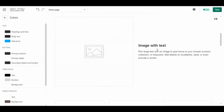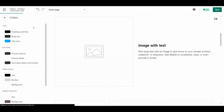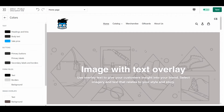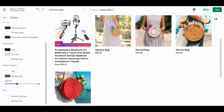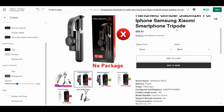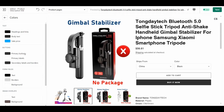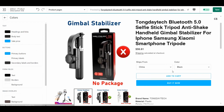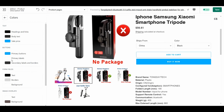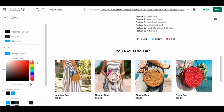In terms of the body text, this is not bad. In terms of my headings, I want something a little bit darker because I want them to stand out a little bit more. In terms of our other colors, we mainly have black and white, so I'm going to leave most of this like it is for now. I might go in and change some of that later on. Let's just see what our product description looks like now. So we've got that. I've got the sale price there, so I'll add that in. In terms of our buttons, I want to change that up so that it's the same color there. So that starts to match up with that there. And then you've got primary labels, like currently it's white, which I think I might leave for now.